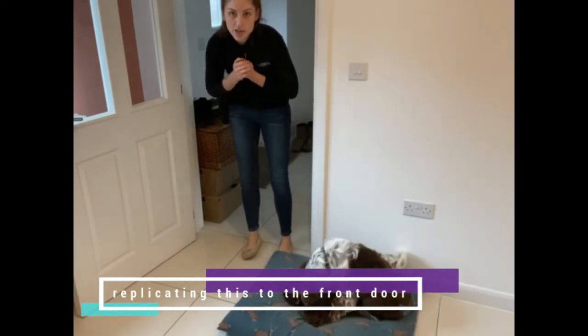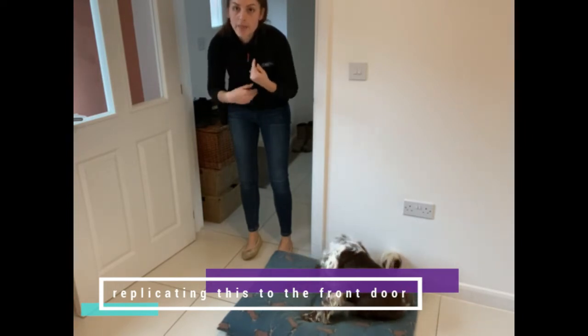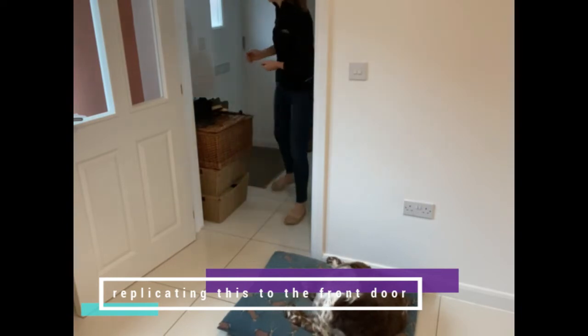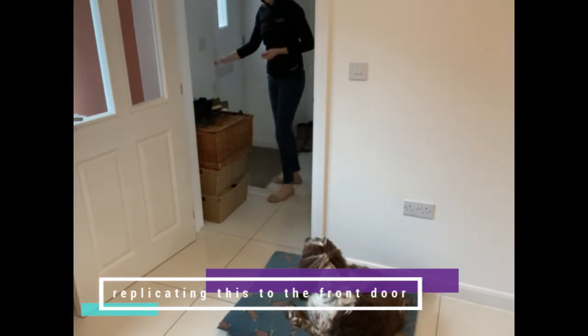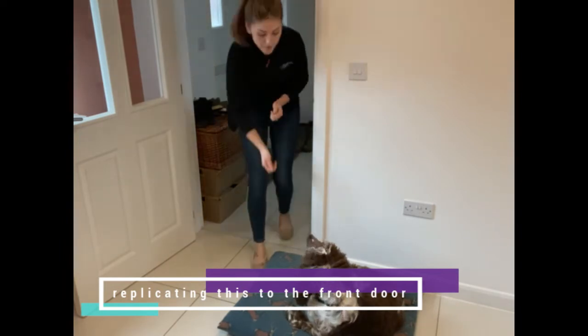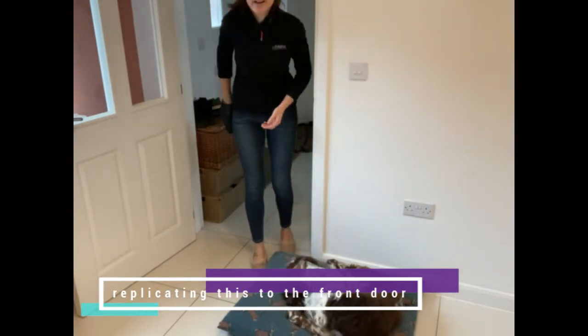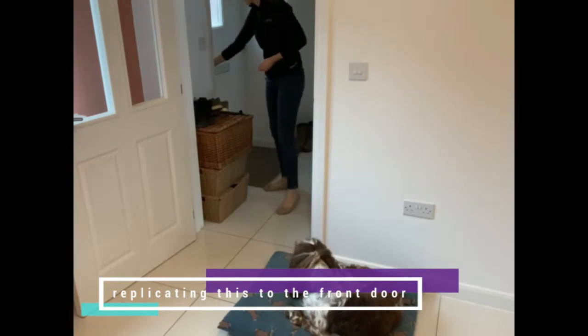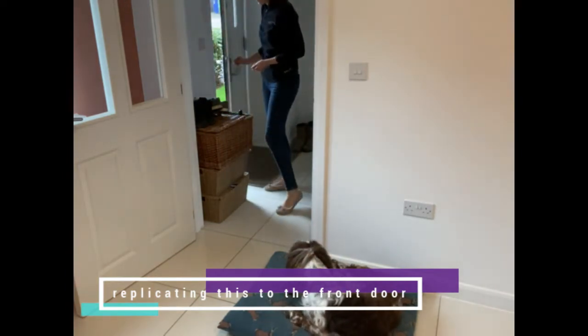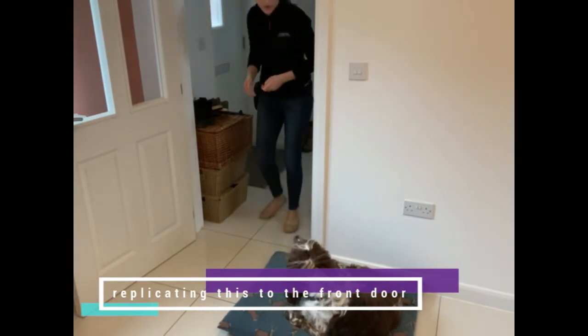So what I'm now going to start to do is see if I can open the door and then I'll come back and reward him and then I'm going to start to add in some time, okay? So I'm just going to go towards the door. I'm going to open it, close it, and reward him. Good boy. Okay, so I'm going to open the door. Close the door, reward him.